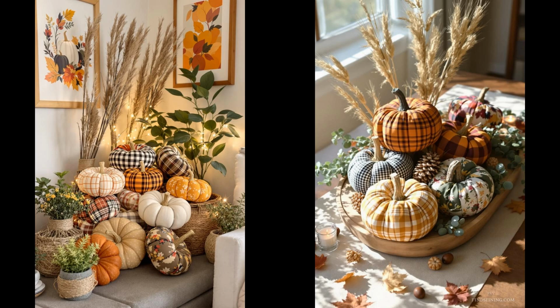Patchwork fabric pumpkins instantly add charm to any autumn space. Their mismatched patterns, plaid, floral, polka dots, bring a cozy homespun touch that store-bought decor just can't fake. Want a quick refresh? Place a cluster on your table or windowsill. No two pumpkins look alike, making each display fresh and inviting.